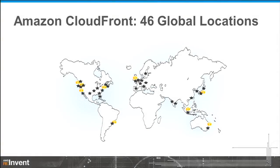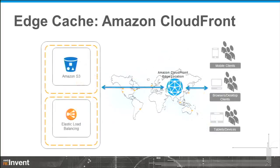As I said, CloudFront is a global content delivery network. There are 46 edge locations that CloudFront has around the world, and chances are that wherever your viewers are in the world, there's an edge location really close to them, versus going all the way to a single origin server that you may be running, for instance, on the East Coast. The way CloudFront works, the viewers connect to a CloudFront edge location. The edge location can respond back with the object if it has it in its cache. Otherwise, the edge location will go back to an origin server, which could be an Amazon S3 bucket, an Amazon Elastic Load Balancer, or maybe even a custom origin server that's running in your own data centers.